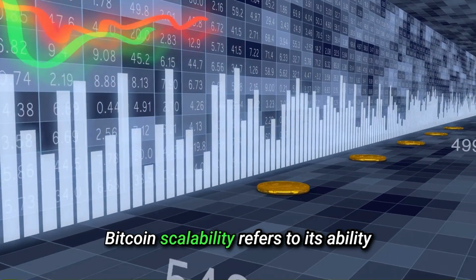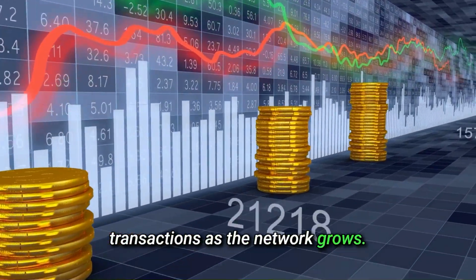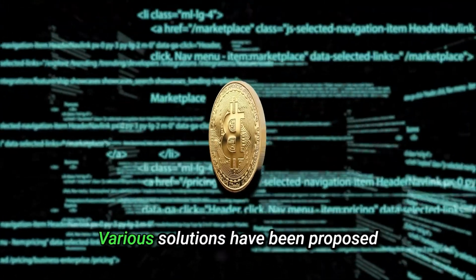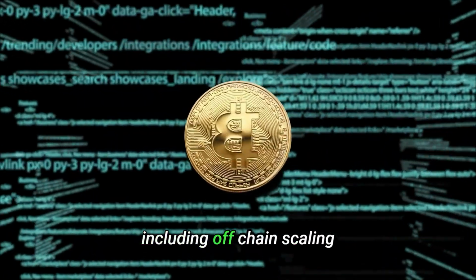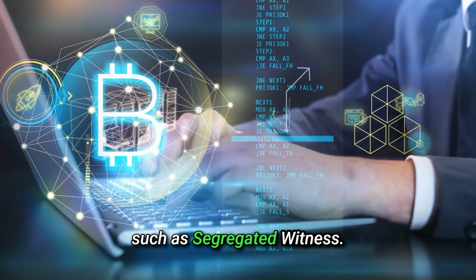Scalability. Bitcoin scalability refers to its ability to handle an increasing number of transactions as the network grows. The Bitcoin network has faced scalability challenges due to its limited block size and throughput. Various solutions have been proposed to address these challenges, including off-chain scaling solutions such as the Lightning Network, and on-chain optimization such as segregated witness.